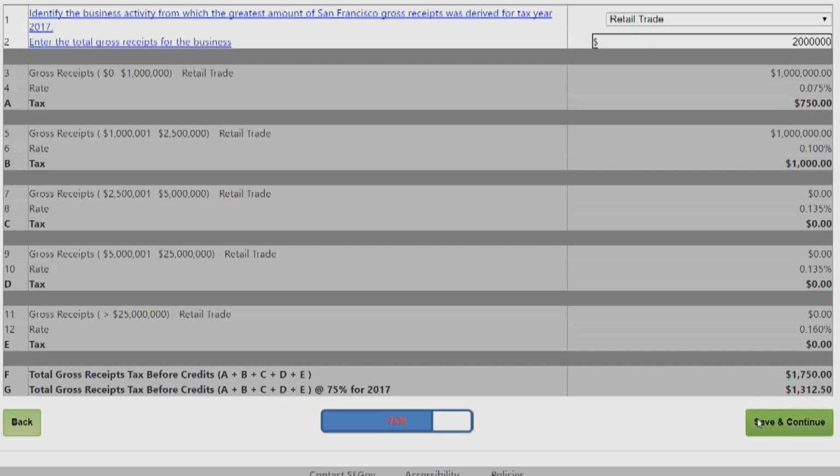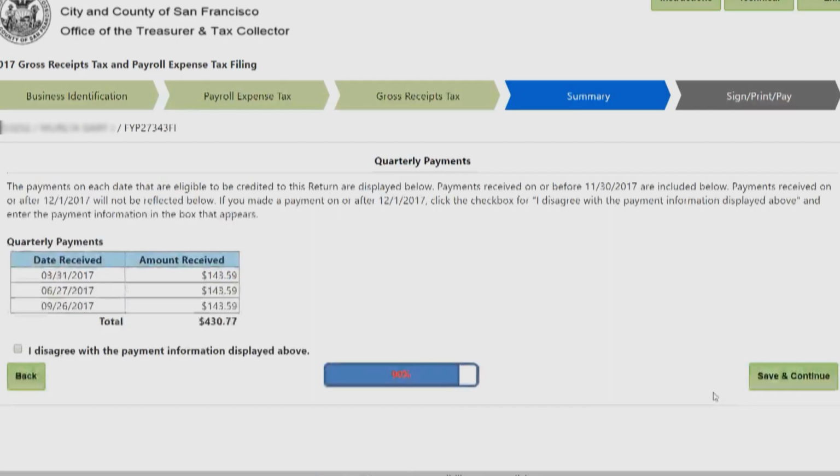Select Save and Continue. The Quarterly Payments page displays all quarterly prepayments made throughout the tax year. This page will show payment amounts and dates the payments were received in our office. Every business liable for payment of the payroll expense tax and gross receipts tax shall make 3 quarterly estimated tax payments. The 3 quarterly estimated tax payments are each 25% of the prior year or current year tax liabilities, whichever is less. The quarterly payments are applied and credited toward the 2017 gross receipts tax and payroll expense tax obligations.